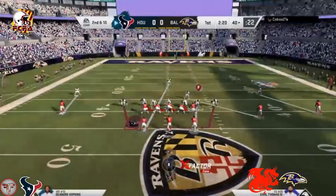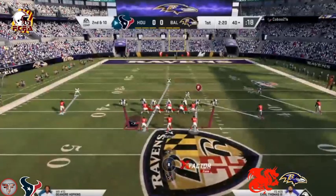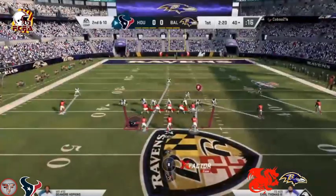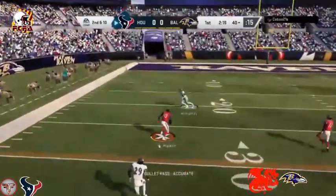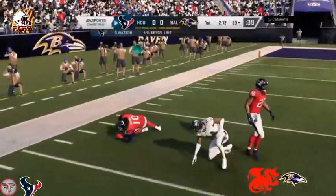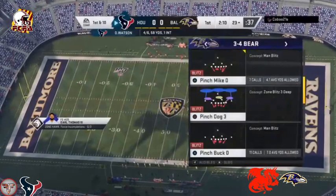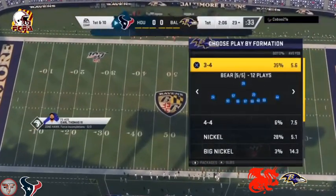So 2nd down and 10. Once again, they'll go from the 40. Throwing again is Watson. And the catch made by Hopkins. And brought down, but not before they're inside the 25. 16 yards on that one, and also a Texan first down.